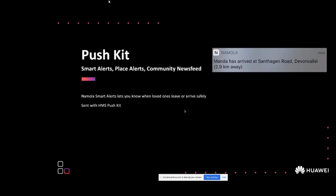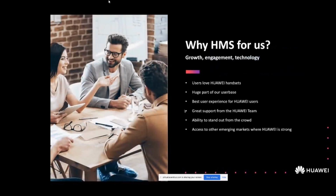And the one thing to remember about Pushkit is that there is a little bit of server-side work that might be required just to be able to deliver those push notifications from your server to the HMS infrastructure.